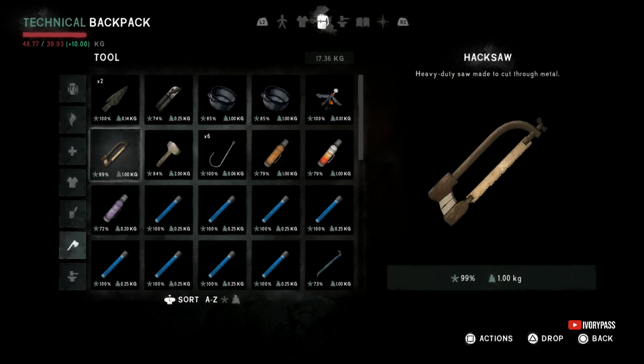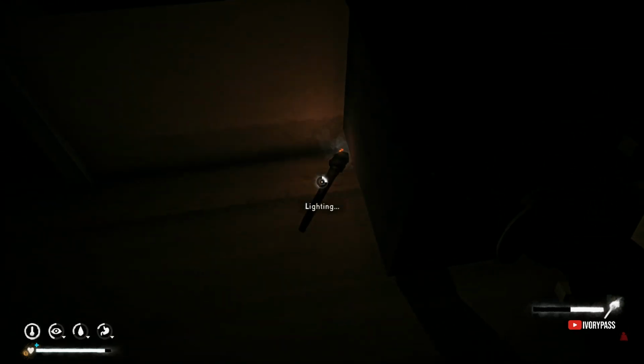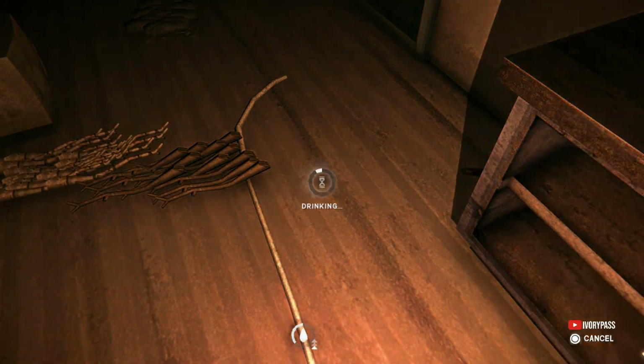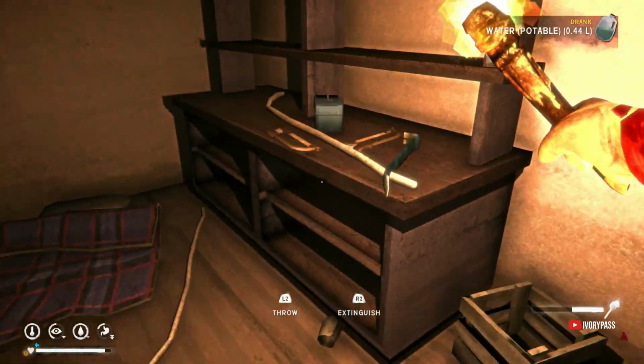Whoa. Yeah. Gotta start a fire. We got 250s left. Okay. So this is going to be our base, and we're going to get super light and come back and get all this stuff.